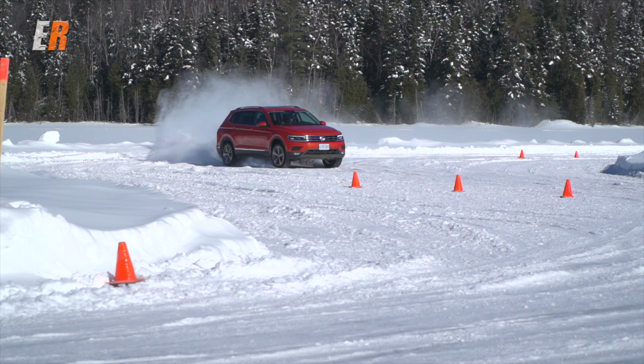Now, let me tell you a little bit about today, the conditions. It's about minus 16 degrees Celsius. We are on a mixture of ice and snow on this lake, and I don't think there's a lot of risk of us falling through. The lake actually cracks once in a while, but the ice right now is currently about 28 inches thick, which is really thick.